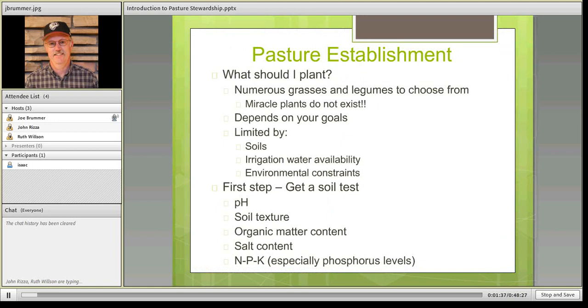So again, one of the big questions we always get as extension agents is, what do I plant? We get those kinds of calls all the time. There's numerous grasses and legumes out there to choose from. You go to the internet, you go to the catalogs, and there's just this big laundry list of species. One thing I wanted to say up front is there's no miracle plants. They really don't exist. Those plants that are going to produce 5 tons to the acre with no water and no fertilizer don't exist. We see these things come across in the popular literature all the time that sound like they're going to be the miracle plant. But again, there's a lot of good plants, but no real miracle plants out there.